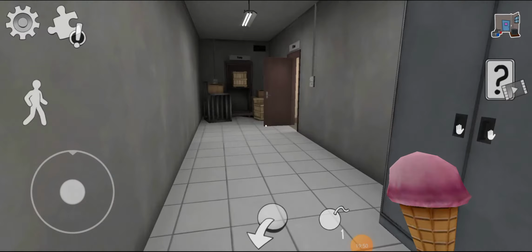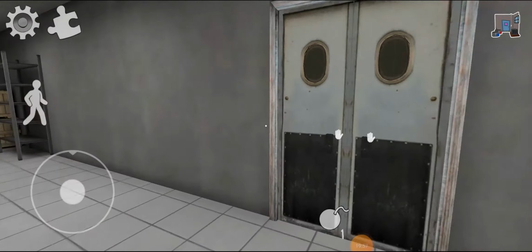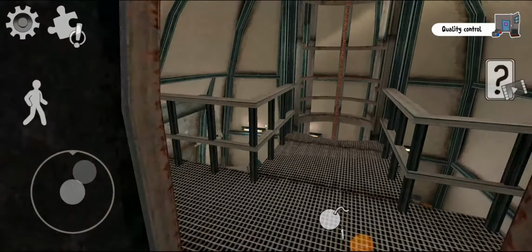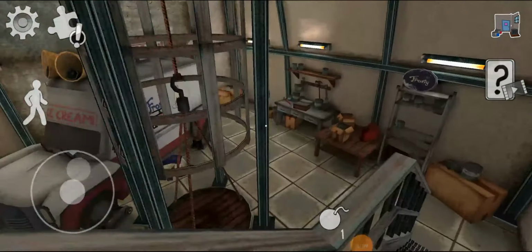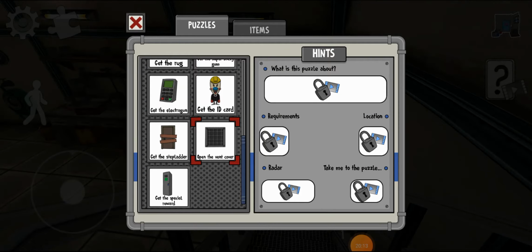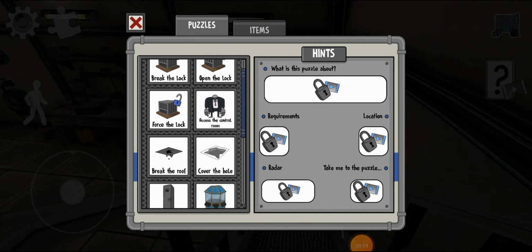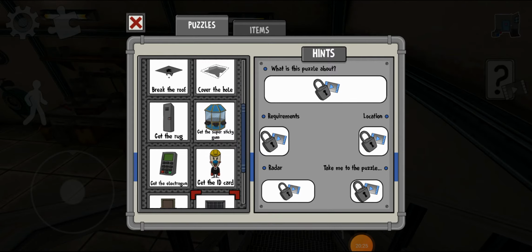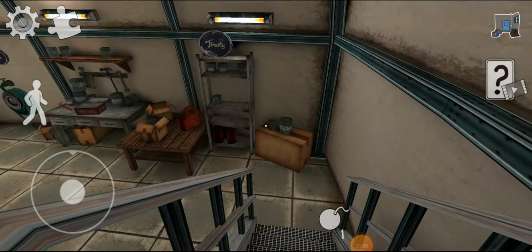Pink ice cream. You know what? Here you got ice cream, okay? Your ice cream. Alright. Just please leave me alone. Everything's gonna be good. I don't know if I'm gonna escape or not, but I hope that I'm gonna escape. Oh, so here are the plans. Break the lock, open the lock, force the lock, access the control room, cover the hole, break the roof, get the super sticky gun, get the rock, get the electro gun, get the ID card, get the step ladder, open the vent cover, get the special reward.